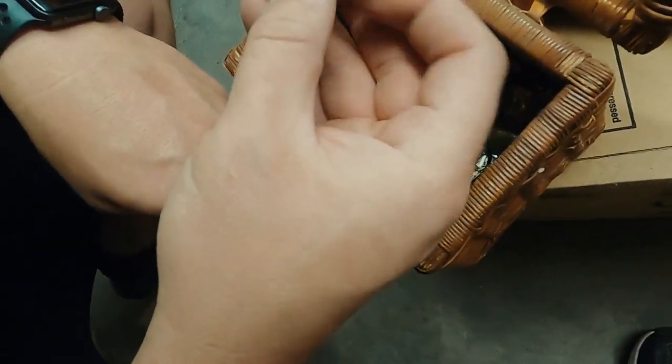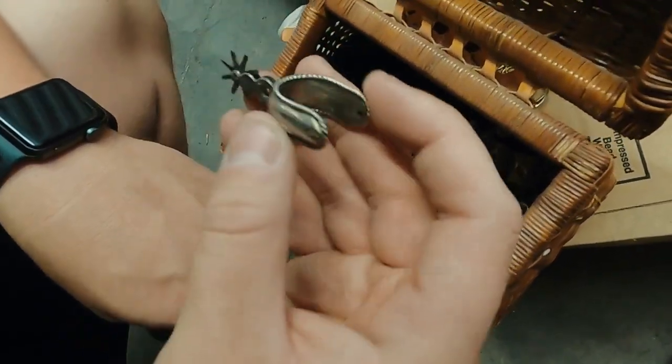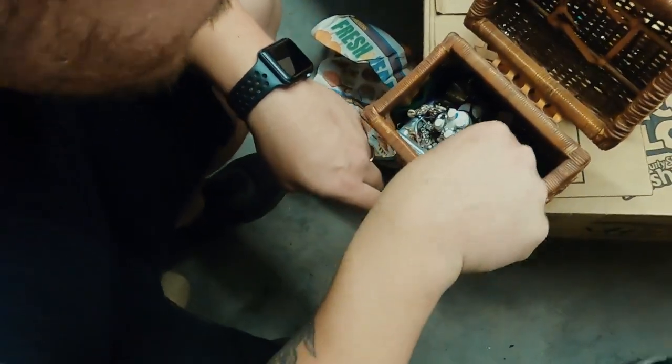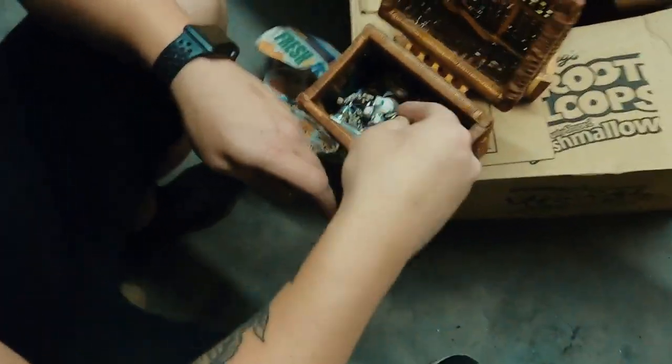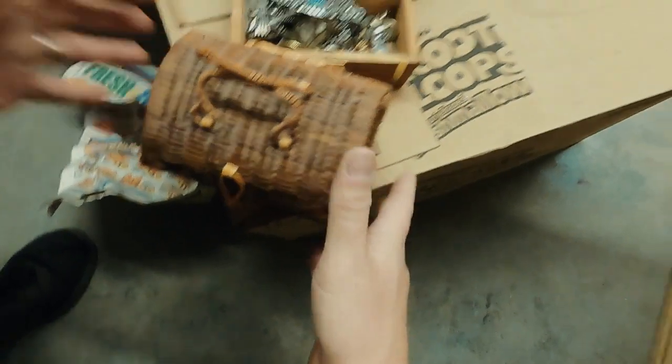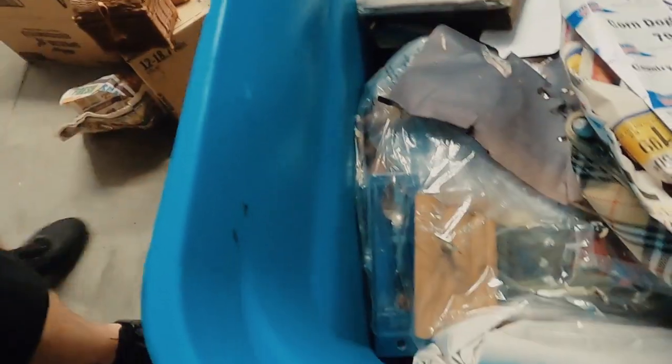No, I don't think that's anything. That's kind of weird. Oh, it's for the back of a boot. Oh, that's kind of cool. Yeah, that's kind of cool. I don't know. More stuff to look at when we get home. Crazy. Okay. Is there anything else in here? Let's see if this thing is full of anything. I don't think so. Oh, a little bit.